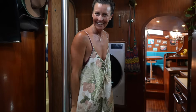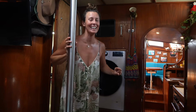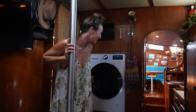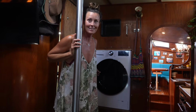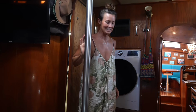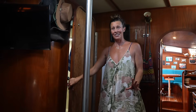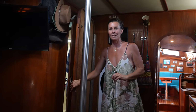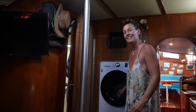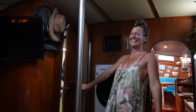Anyway, behind this door we have a washing machine. Not, like, an RV washing machine or a boat washing machine. We got a full-blown house washing machine on board. It's next level amazing. I know how lucky I am. I know it's a luxury and you don't need it, but you know what? I lived on a boat, washing in a bucket. I lived on a boat with a little twin tub, and I'll take this one. I will say thank you very much. Give me that washing machine.